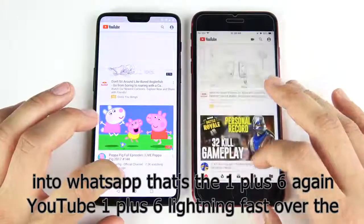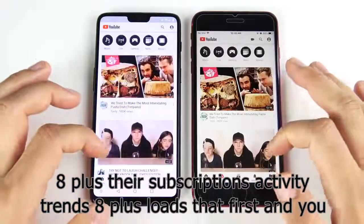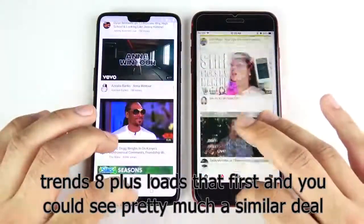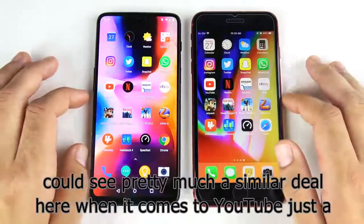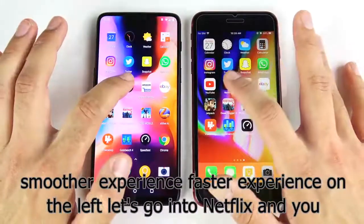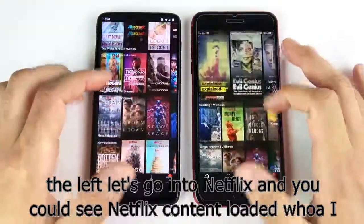OnePlus 6 lightning fast over the 8 Plus there. Subscriptions, activity, trends. 8 Plus loads that first, and you could see pretty much a similar deal here when it comes to YouTube. Just a smoother experience, faster experience on the left. Let's go into Netflix, and you can see Netflix content loaded.